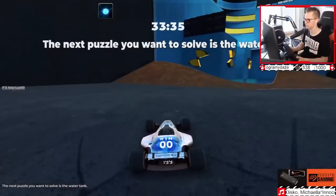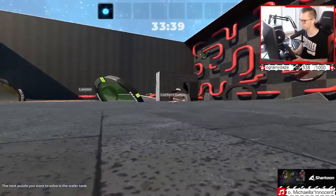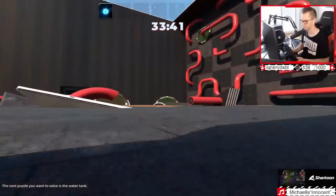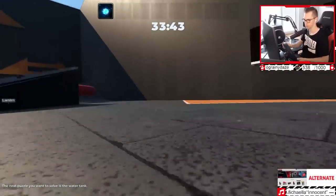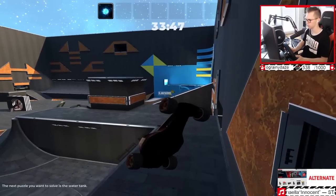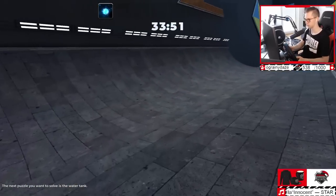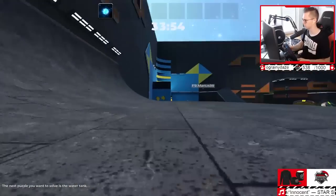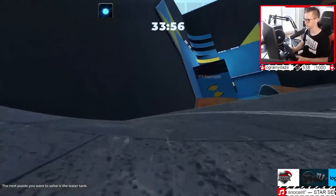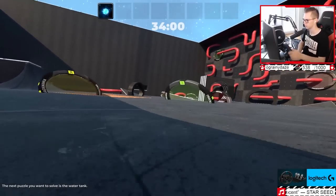The next puzzle you want to solve is the water tank. Okay. So we have to clear the water tank. Maybe we can just go in with this. Wait, with those orbs. Yeah, I didn't try that yet either. Or we need to... I tried, I was very close to the checkpoint, very very close. I had a white square now, actually, when I went in here. Yeah, same. Wait, what? Wait, dude. Now I have a white eye. Yeah. I also have the eye. Drowned.